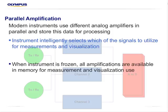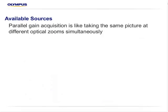So while this is kind of a foreign concept to many people of adjusting your gain after it's frozen, when your amplifier and your receive circuit is set up in this more modern way, it's really possible to do this without detriment or without seeing any kind of decrease in your resolution or the quality of your inspection. And if we go back to our photographer example, our camera example, really this is very similar to taking the same picture simultaneously but at different optical zooms.